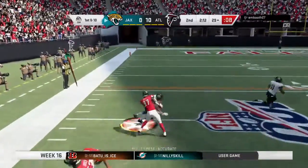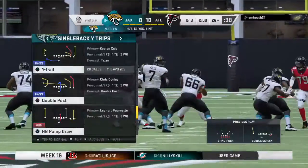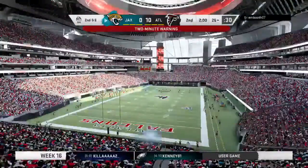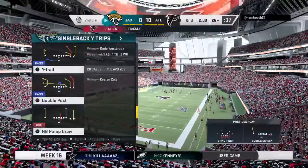A throw left side complete to his receiver, Westbrook. That throw good for 4. It's 2nd down. 4 yards on the pickup. 2nd and 6. We've hit the 2-minute mark of the first half. 10-0 our score.